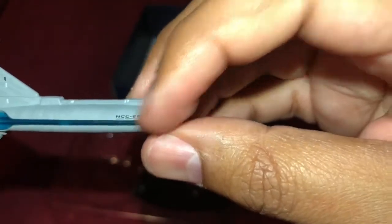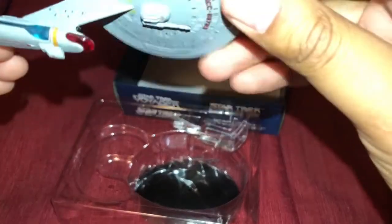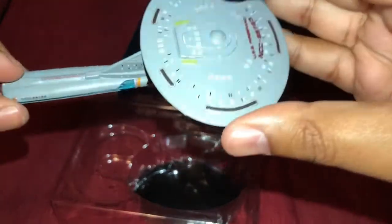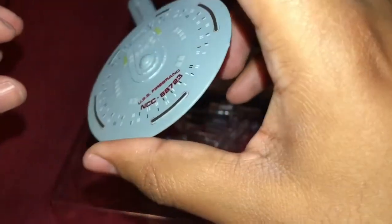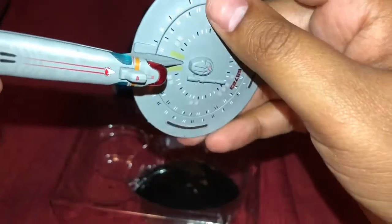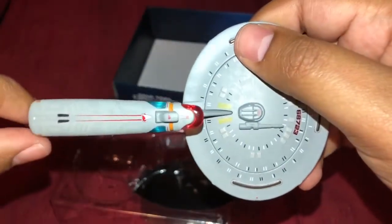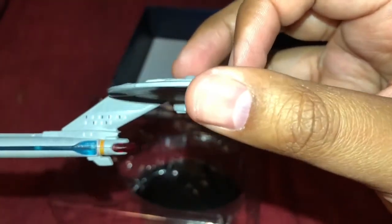Got the registry on the stern of the nacelle on both sides. And as you can see, this is a hybrid of, I guess, Galaxy class and Constitution class refit parts. The Galaxy class parts are basically the saucer section, or at least this is more of an Ambassador class saucer section, I think, along with a Galaxy class warp nacelle. And as you can see, it has the Starfleet pendant and stripe there, which is always nice and a joy to see. And there's your Constitution class refit neck and torpedo launcher there.